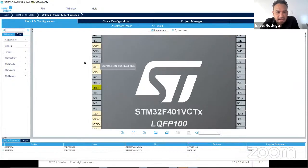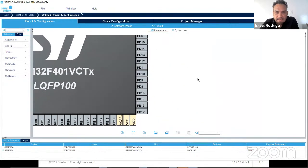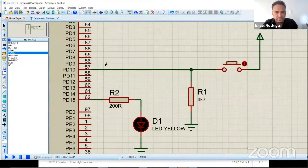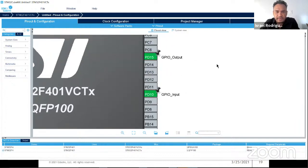If you see here, I have all the ports, PA, PB, PC, PD. So it's possible to configure my components, GPIO, clocks, and so on. I'm not going deep on this, but just to provide you an overview. Remember, PD10 will be my input. If you see here, PD10. So I just select this pin and select input. So I configure my GPIO as input for PD10, pin 10 of port D, and PD15 is here, PD15, as my output. That's all. That's it for my component.